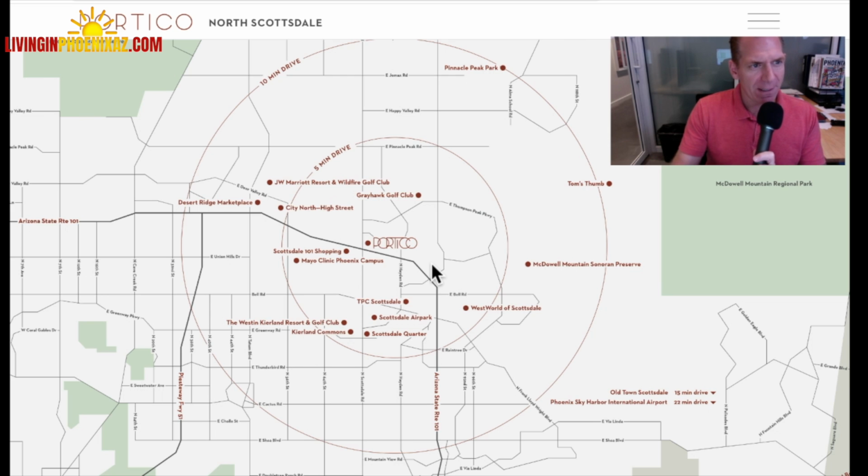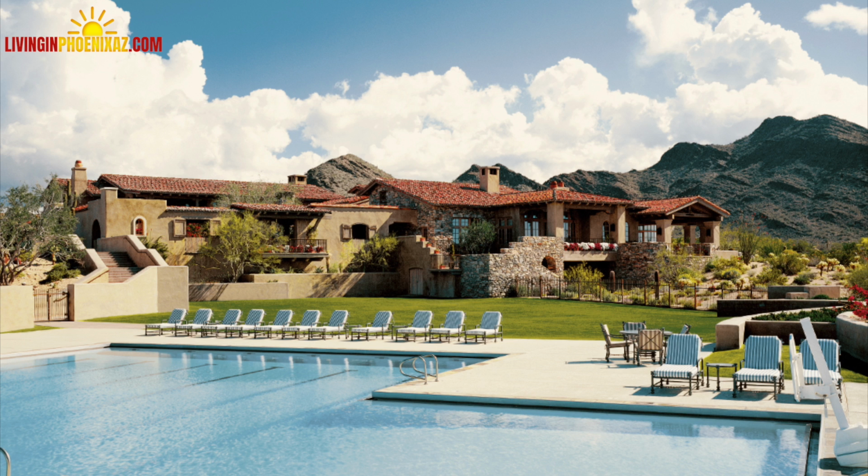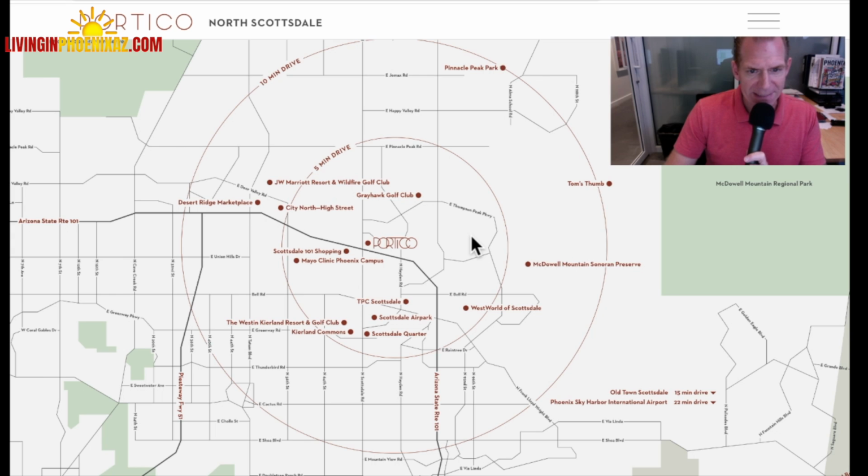So obviously you've got a good location where you're at in North Scottsdale, but what's around you? Because that's important as well. You're right next to kind of where the Greyhawk community is. So Greyhawk's gonna be just north. You are just to the west of like DC Ranch and Silverleaf. That's gonna be over off of Pima over in this area here.